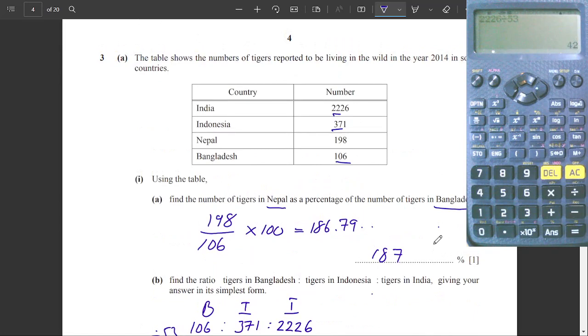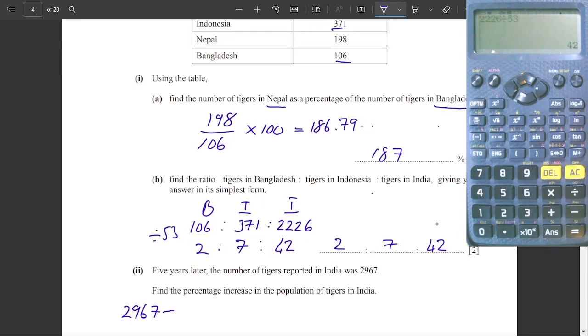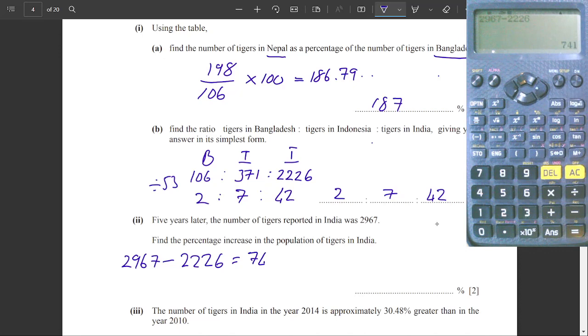Question 3A, part 2. The number of tigers in India has increased. That is good news. By how much has it increased? Let's see. It is 2,967, it used to be 2,226. Make sure you press the right buttons on your calculator. So that is 741 more tigers. Brilliant. So that's 741 more tigers out of the original amount, 2226. We want to work it out as a percentage. So we times it by 100.